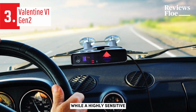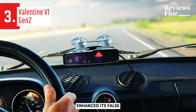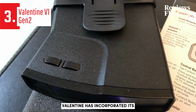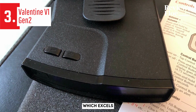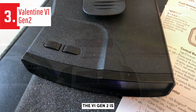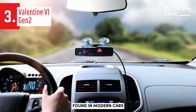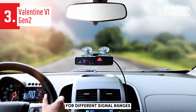While a highly sensitive device is prone to false alarms, the V1 Gen 2 has significantly enhanced its false warning filters compared to the previous model, making it a quieter device that reduces numerous false warnings. Valentine has incorporated its new K-Verifier BSM filter into the Gen 2, which excels at filtering false alerts and outperforms its competitors. The V1 Gen 2's false alert filtering effectively blocks common false signals, such as automatic doors or security devices found in modern cars. Additionally, the Gen 2 offers various filtering modes for different signal ranges.